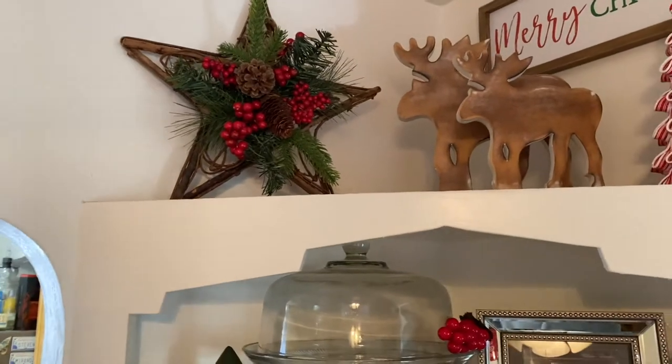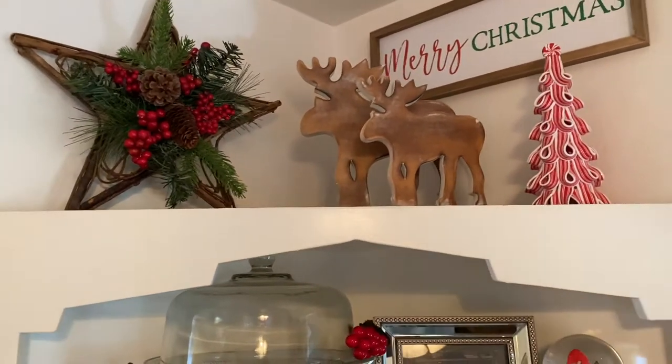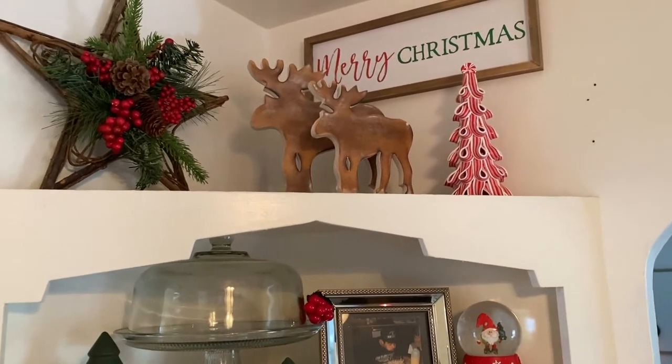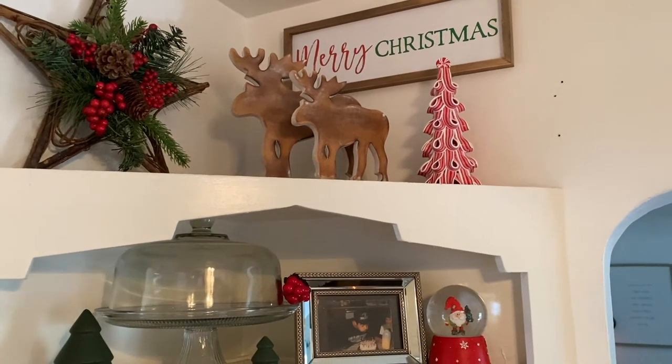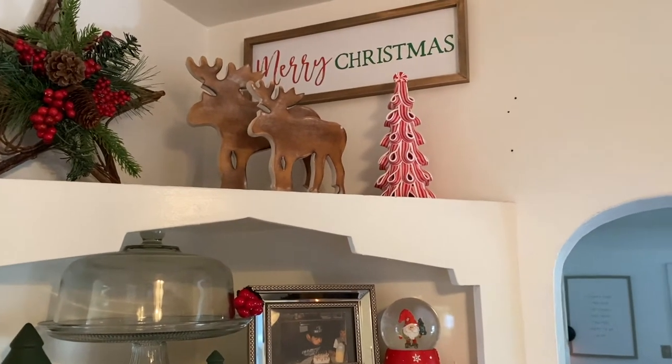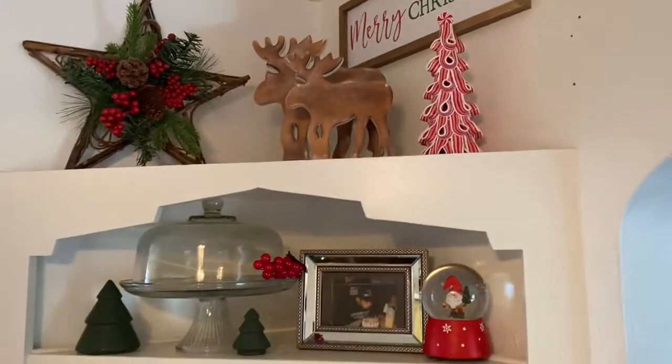And then I got this star at Michael's, and I actually got it for my tree, but I found a different star for my tree, so I put it up there. The boots I actually had from last year, and they were from Home Goods. The Merry Christmas sign is from Hobby Lobby. And then that little peppermint tree, that is from Michael's this year. I wanted another one, but when I went back, they were sold out.